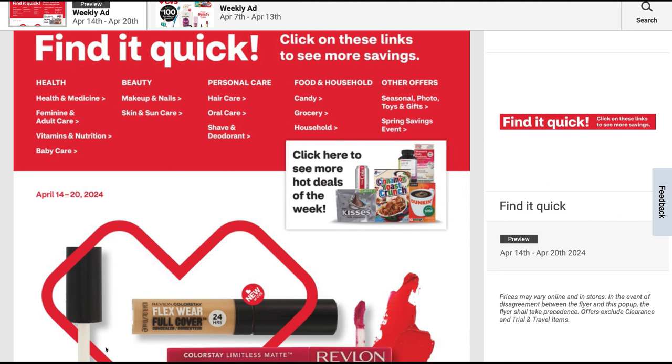Now, this is for the week of April 14th through the 20th. So if you're just starting at CVS or if you haven't noticed, they are running two-week ads. So we'll see the second portion of this ad, which will actually be the same deals, but there might be some new digital coupons starting the week of the 21st. But we'll talk about that next week. This week, we're going to dive into deals starting this Sunday.